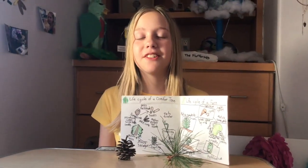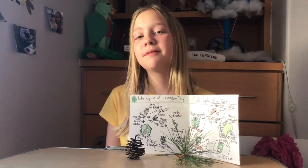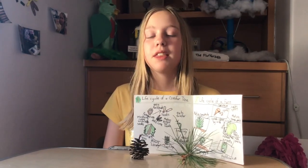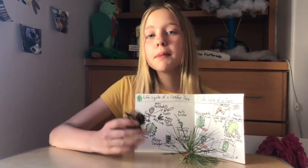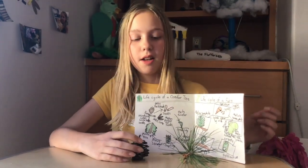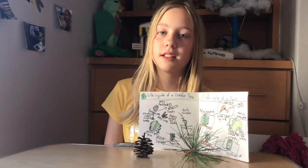Hi, my name is Sophie, and I'm going to talk to you about the life cycle of a conifer tree. The life cycle of a conifer tree starts out with the cone. The female cone produces seeds, and the male cone produces pollen for it to fertilize the seeds.